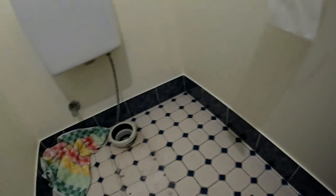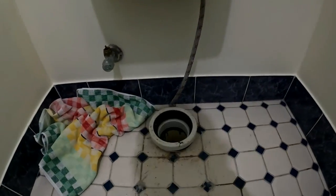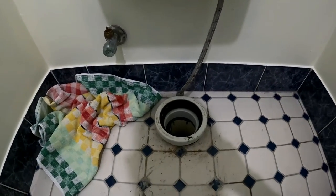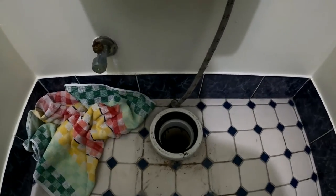Removed this toilet there. Another plumber's been out here. He couldn't get it cleared. He plunged, he tipped chemicals. No luck. They've called me, I've come out and had a look.